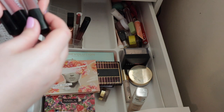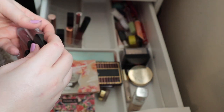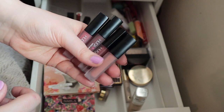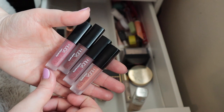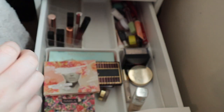The two more dark brown shades I really didn't use either. I just reached for this one every time. I love this formula. This is my favourite liquid lipstick formula. It's so comfortable to wear. Relatively long lasting, but just not drying at all. I love these so, so much, but we need to let something else have a go.